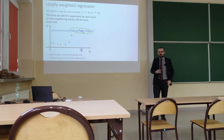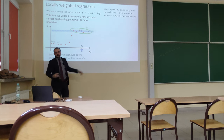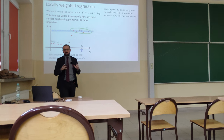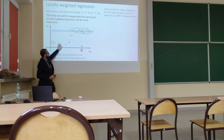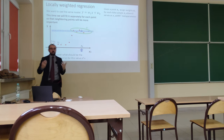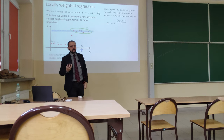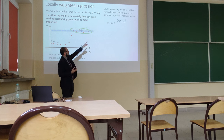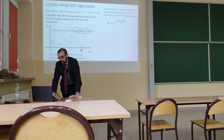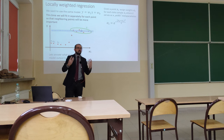So let's define it a bit more formally. Given a point x, which is our point of interest, assign weights alpha i to each and every data point. So we have our data points x1, x2, x3, up until x capital I, and to each of these points, we are assigning some weights. And we are using the Greek letter tau in order to define the neighborhood. We are assigning these weights according to this equation. So we have e to the power of, and look, this is x, our point of interest, and this is xi. So the weight is assigned to a particular data sample, and the distance between our point of interest and this data sample is used to say how this point influences our computation.